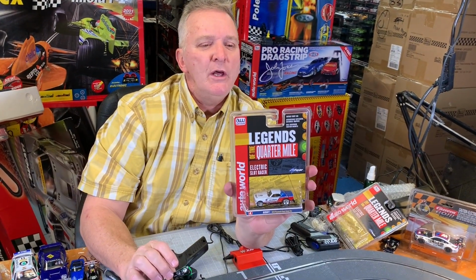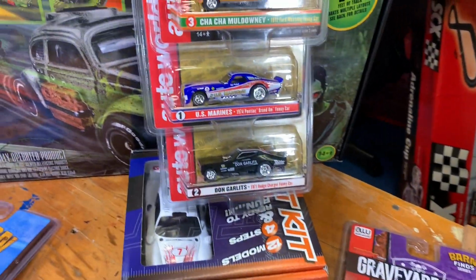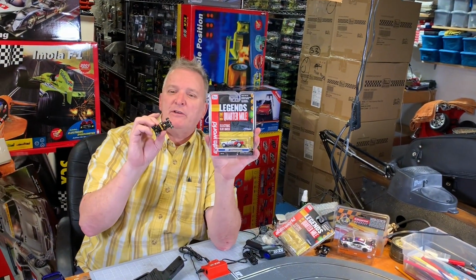Number 1 was the U.S. Marine. Don Garlits was number 2. Cha-Cha Mudali was number 3. And the U.S. Army 1973 Plymouth Cuda funny car. Really awesome. This is an awesome series. You should have these in your series, okay, or set.